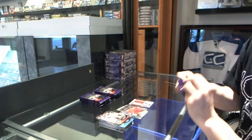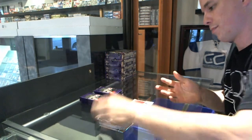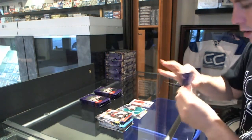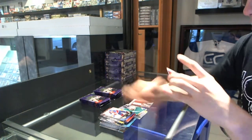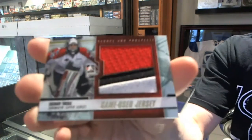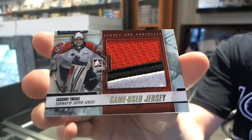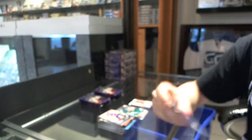Base. Base. We've got a 3-color Subway Super Series game-used jersey silver for the Montreal Canadiens, Zachary Fucali. Zach Fucali, jersey silver.